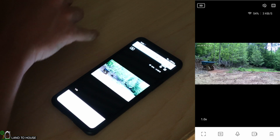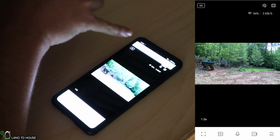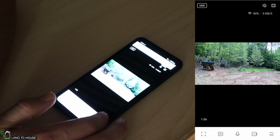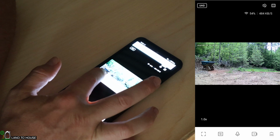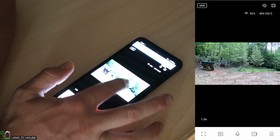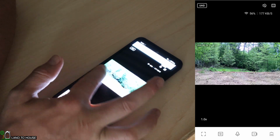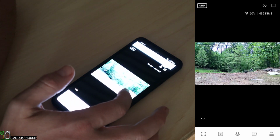Now you'll see there's an SD option here in the corner. If I select that, I can change it to ultra high def. And so now that camera is seeing a lot higher definition. You can also continue to drag that and see what's going on out here.